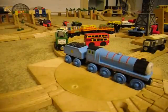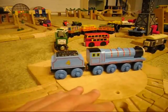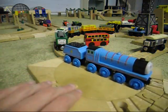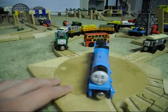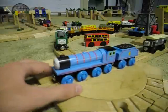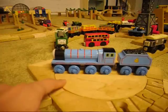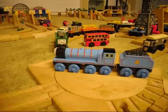Gordon is a very proud engine. He doesn't like to do tank engine work because he's a tender engine. He has the number 4 on his tender, though it could probably be a wonder if he deserves that number. But, you know, not every engine can be number 1. And he doesn't ever talk about his number or anything. It doesn't really matter.